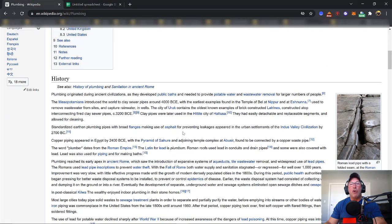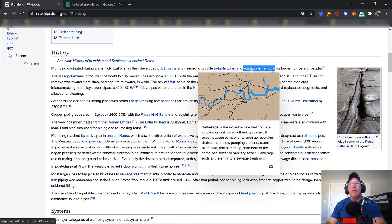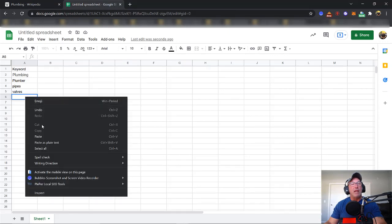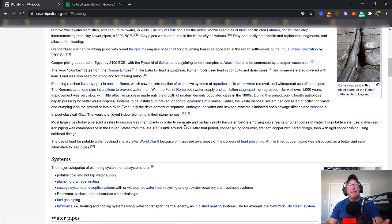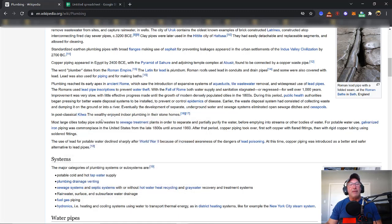So I would just start scrolling down, and I would start pulling out from Wikipedia all the keywords that Google is looking for, all the bold and all the links from the Wikipedia pages. Now, when I say all, I mean the ones that are most relevant to what you're doing. So I don't know if Kilwa is important. It's an island somewhere that they probably did plumbing somewhere. Yeah, it was probably the first city to do plumbing or something. I don't know. Or ancient Rome, right? So I wouldn't add that.